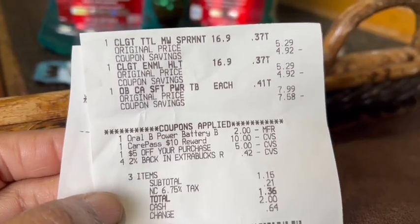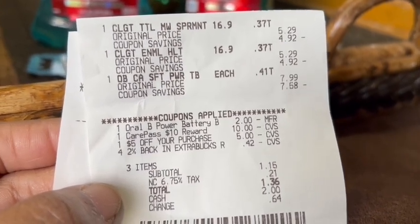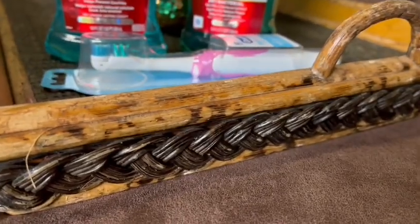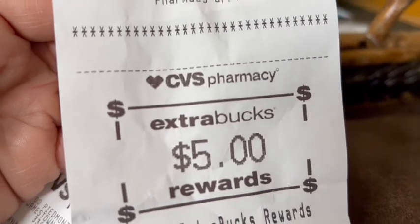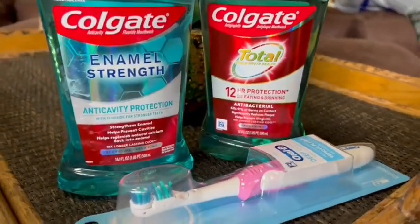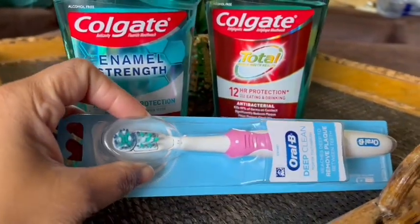So ultimately, I paid out of pocket $1.16 plus the 21 cents in tax. Made for a bomb deal. And I got my $5 Easter book. I was so excited. I said, ooh, I still got it. I still got my coupon mojo.